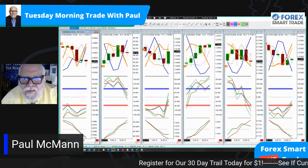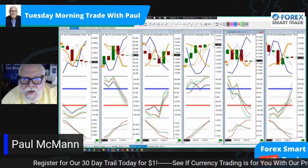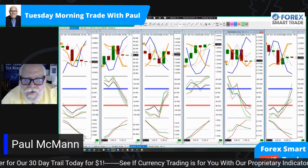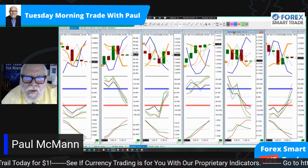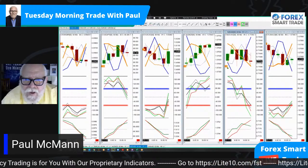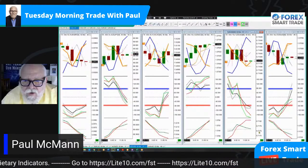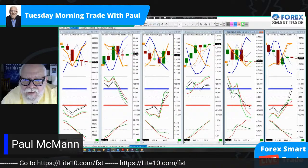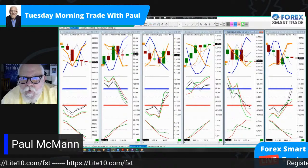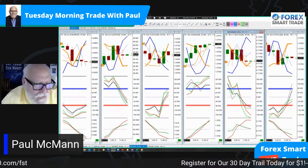Let's see what NZD USD did, and it jumped up to 79. We could take a 5 pip buy right here. A 5 pip buy on the NZD USD, because we went from minus 93 with the lines down here to minus 79. So it's jumped by more than 10. Let's take a 5 pip buy on the NZD USD.